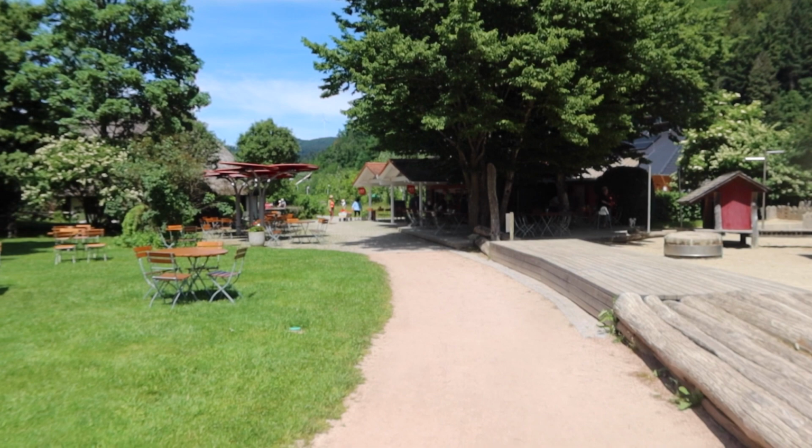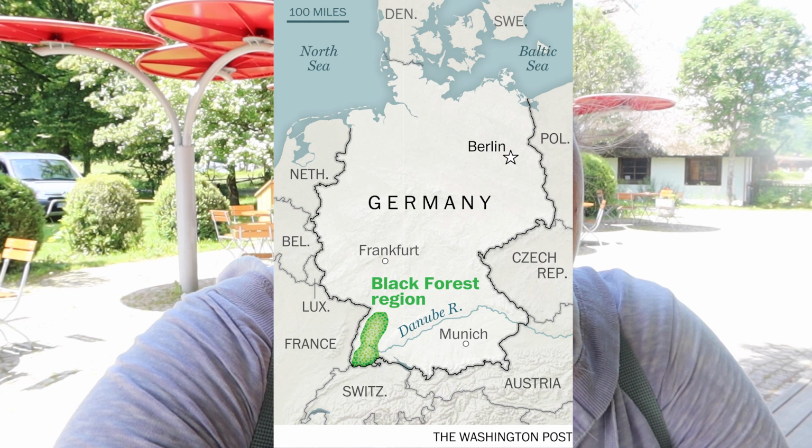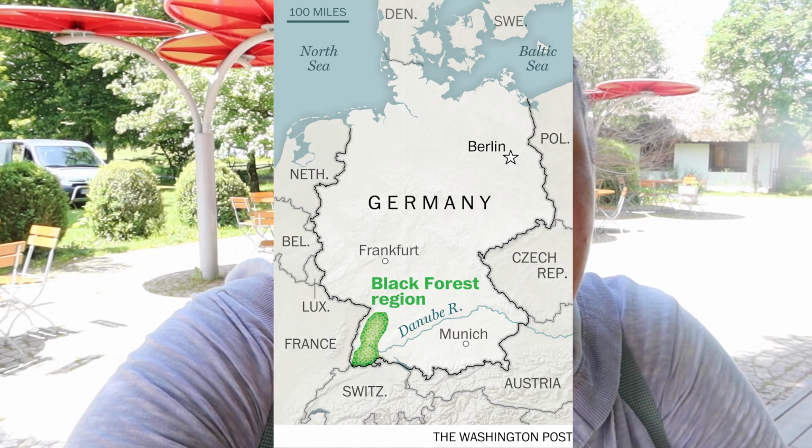Okay, since the girls are playing at the playground, I thought I would tell you a little bit more about the Black Forest. In German, it is Schwarzwald, and it's just a big forest. It's a mountain range that is in southwestern Germany in the Baden-Württemberg state. So we're enjoying it. We're going to go see some more sites within the Black Forest, and we'll take you along.